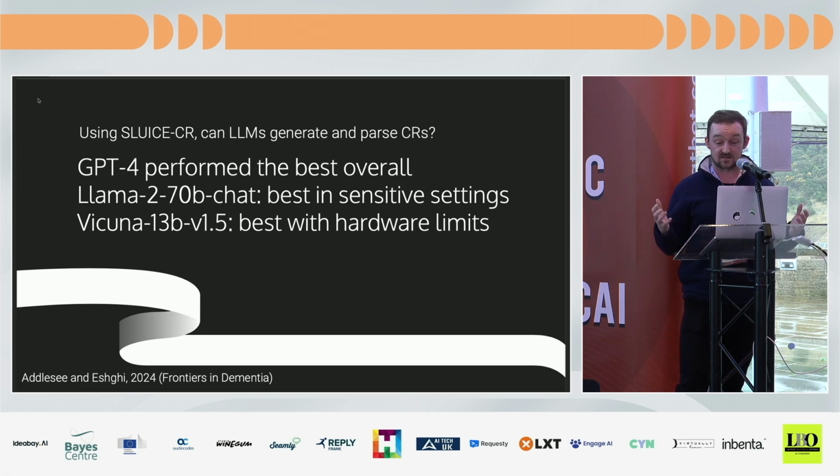So the best that we could deploy on our own server would be Llama 2 70 billion chat, but that requires a lot of compute power, which is not available in the hospital. So the best one out of the smaller ones that you can deploy yourself was Vicuna 13 billion version 1.5. So there we go. If you would like to do anything like this, that is the best one that we tried so far.